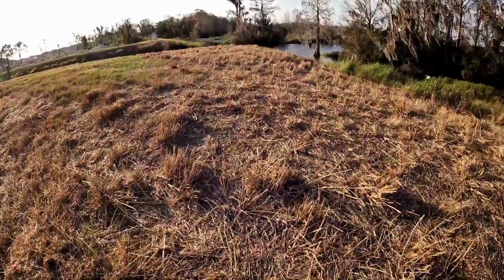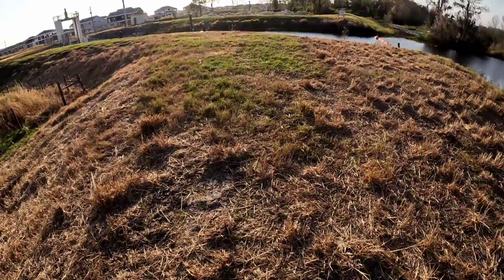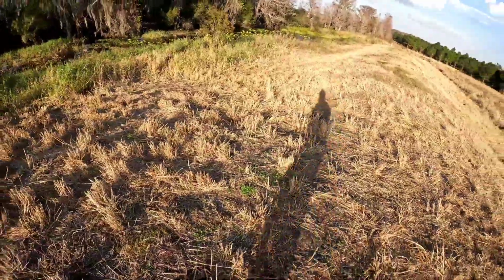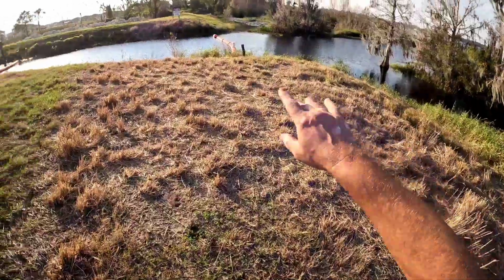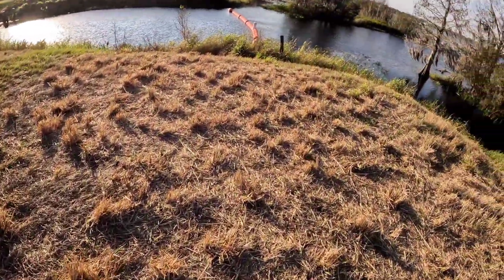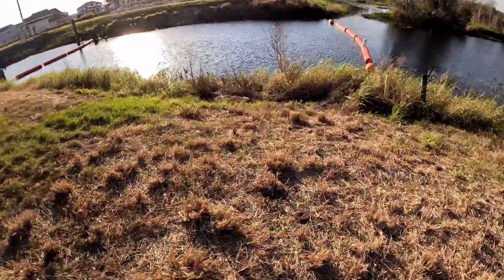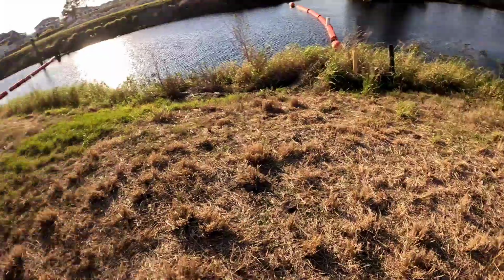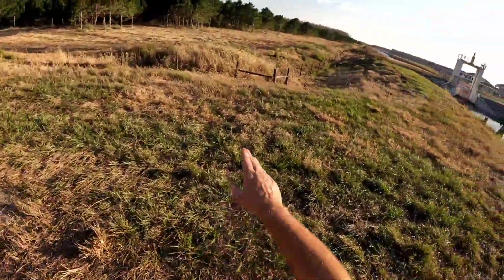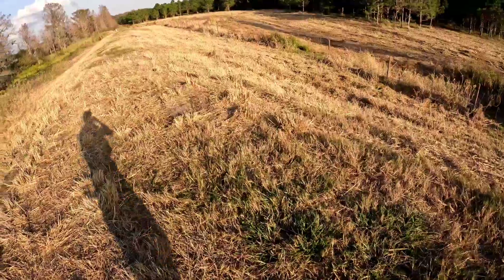See, there's the lake. They got some safety retention buoys, stop people from floating in. It's really marshy down in here. There's not going to be much in this. And it looks like our water is not flowing over the spillway today. So let's go back down. We're going to go that way along the new section, see if we can find anything down in there.